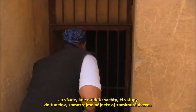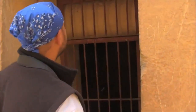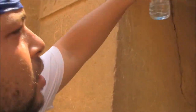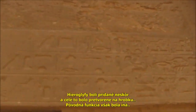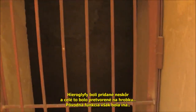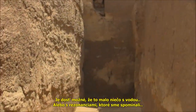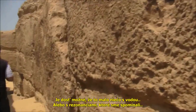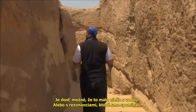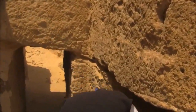And anywhere you find a shaft or a tunnel entrance, of course, you find a locked door. As Yusuf says, from the writings that exist here, we know that this part was transformed into a tomb. Right. So the hieroglyphics are later, and this was converted into a tomb, but its original function was not that of a tomb. But quite possibly part of the water carrying system, or for resonance. Yeah, especially the higher ones will be more for resonance than water.